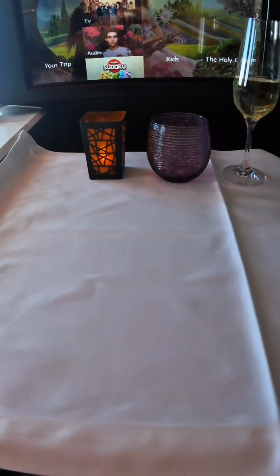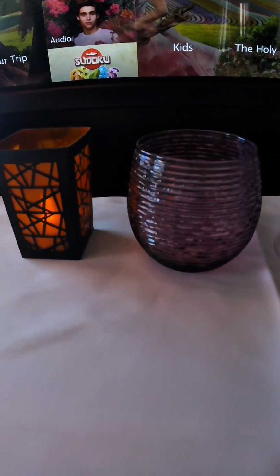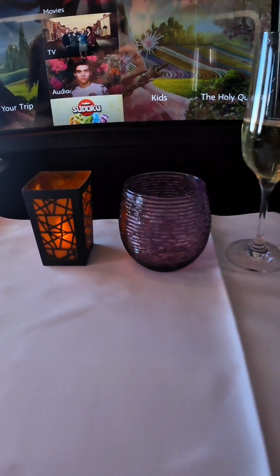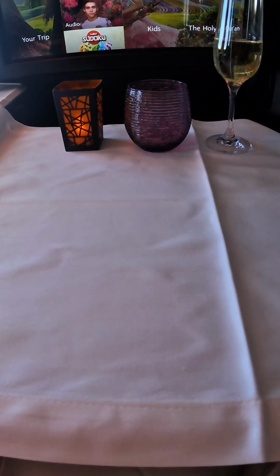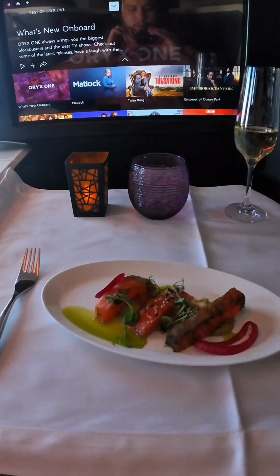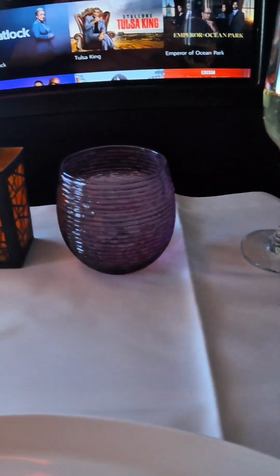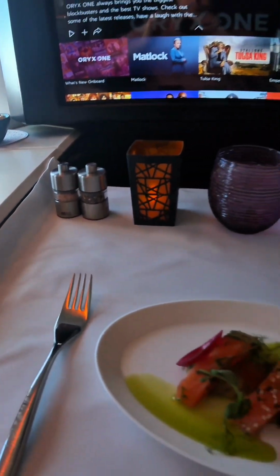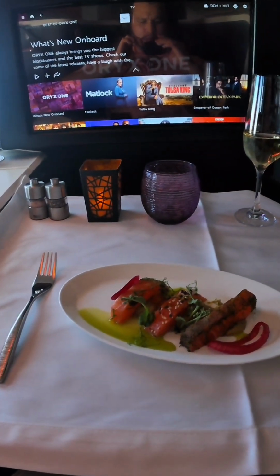Now let's get into the meal service. Awesome presentation with the white linen cloth and the fake candle. I do like the water glasses that have this kind of texture to it. It's easier to hold. I selected the smoked salmon. Pretty good. They gave me a salt and pepper shaker. I'll show that more closely in a moment.